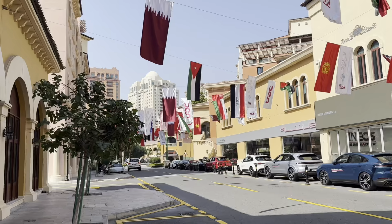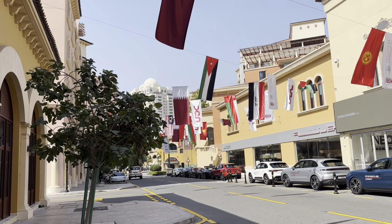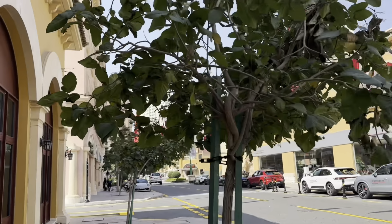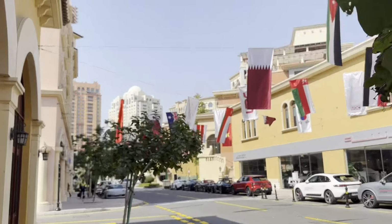It is an airplane. And right now the Asian World Cup is happening, so all the neighborhoods are pretty festive. You can see all the flags hanging.